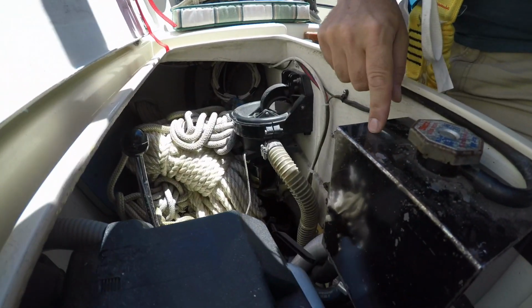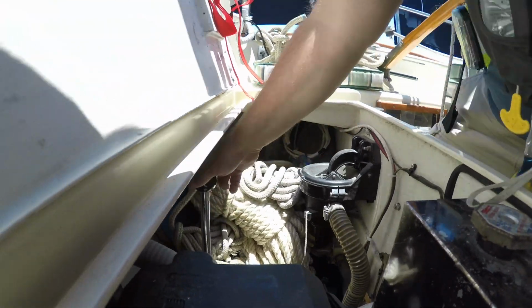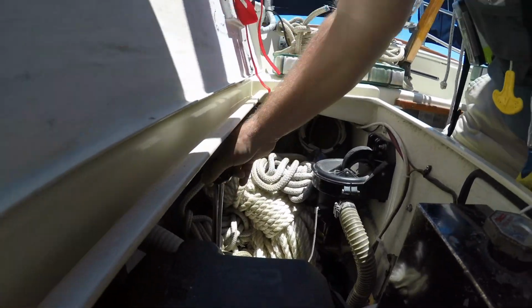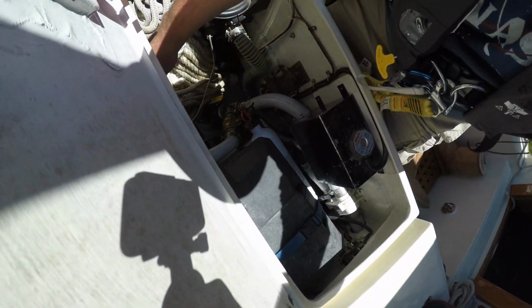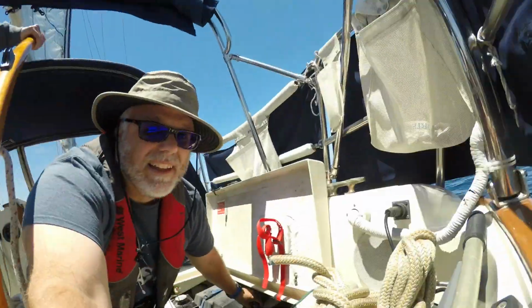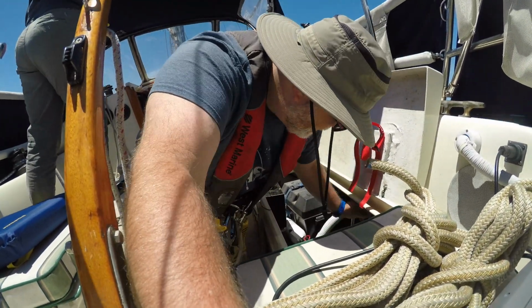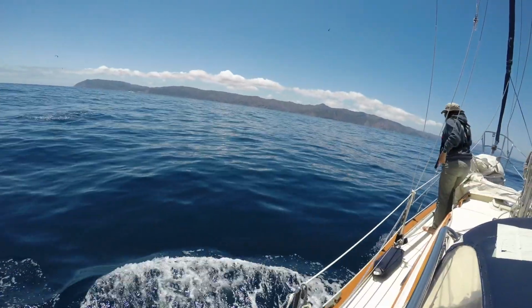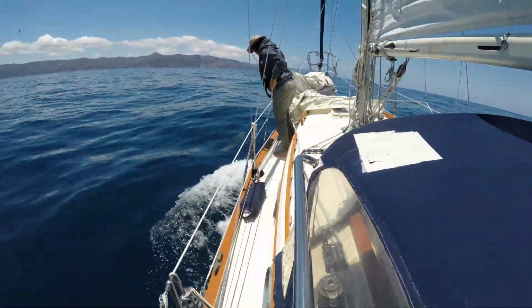This is the coolant reservoir. It's a little warm, as expected. So you keep doing this, and you try not to breathe if you can. So it's super pleasant exercise, but it's better than having your head full.